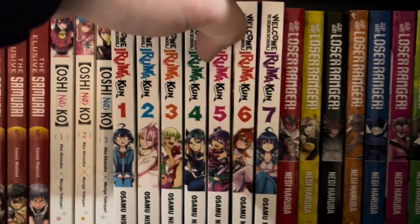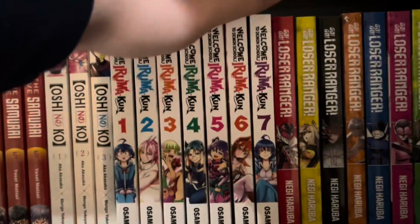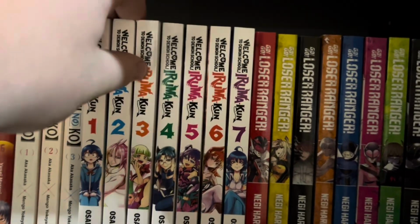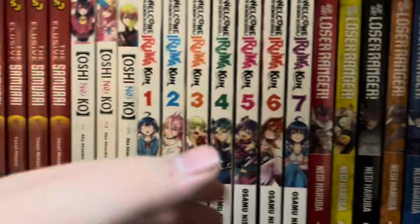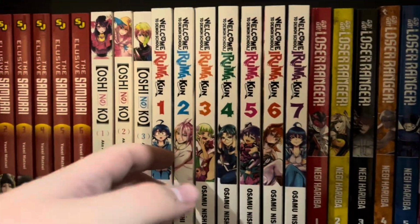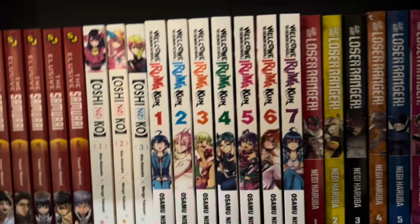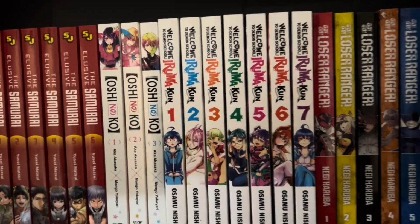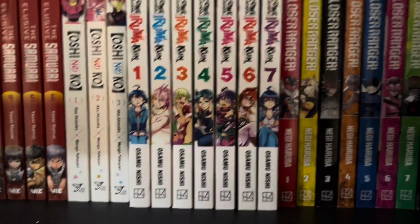Next, I got Aruma-kun. Welcome to Demon School, Iruma-kun, to be specific. I read the first 3 volumes, because this guy, spoiler alert, portrays them. Very, very good. Just super charming. Love the characters. The chemistry is great. The world is very good. Just really good overall.